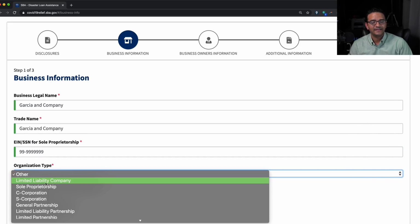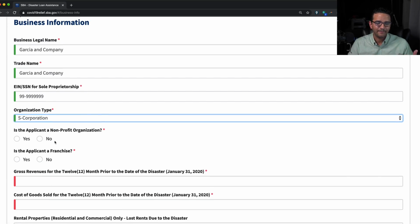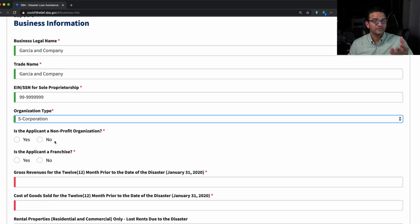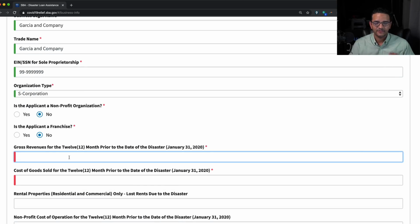Then we have organization type, and we're going to choose LLC, S Corp, whatever it happens to be. If you don't know what yours is, contact an accountant, contact your lawyer, contact the people that can help you, because this needs to be accurate. Also, if you're a non-for-profit, you hit yes there. If you're for-profit, obviously you're going to put no. So we're for-profit, we'll pick no, and then we're not part of a franchise, so we'll take that away.